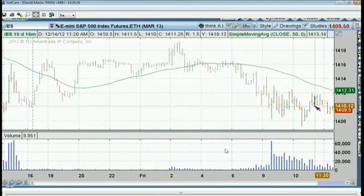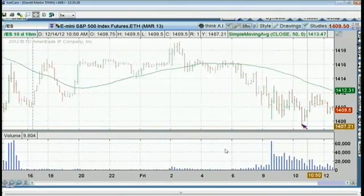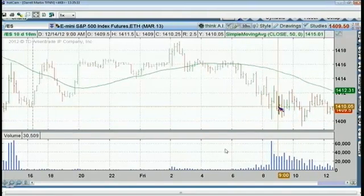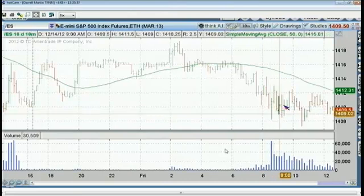Same thing, sell right here. Stop loss is up here, waiting on it to get down and see if it hits the lows again. But at 1409.2, when it went down and hit that level right here, then you would have been tightening your stops and would have been glad you did.